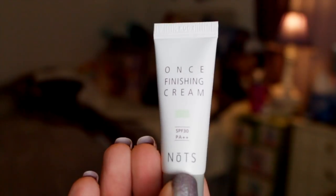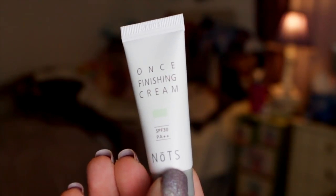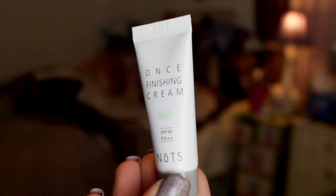We're going to start with one of the samples in the Ipsy Bag. This is Knott's Once Finishing Cream. This is a primer with mint green tint to help cover and reduce redness and even out the skin texture. It also has SPF 30 in it. So this is going to bind moisture to your skin, and it's going to help with skin elasticity.